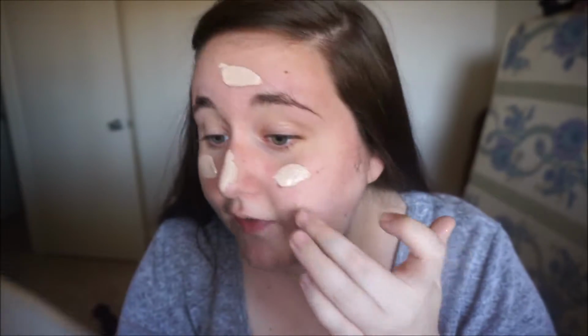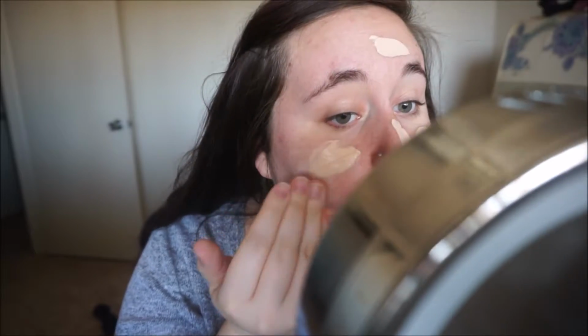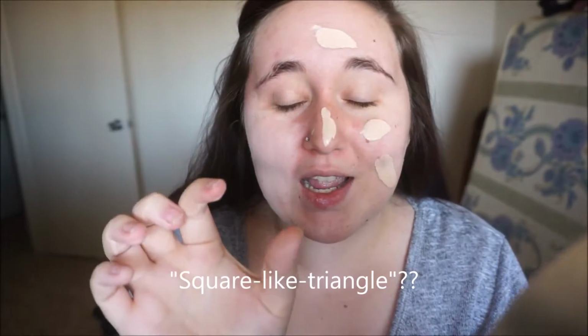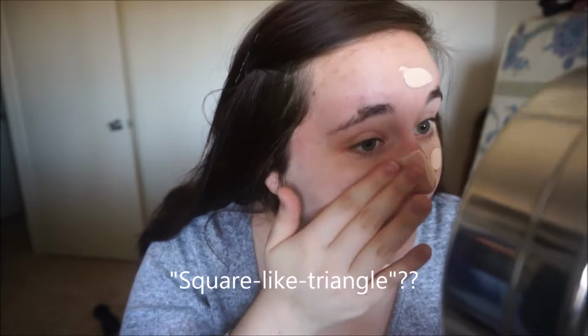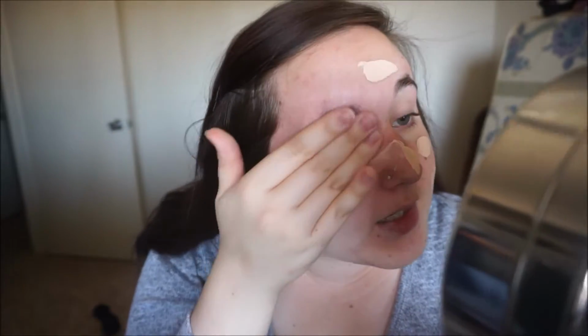So I'm going to try to use my mirror instead of my viewfinder. I would dot it all over my face. And then I would take my hands and I would rub it in. I also had those little triangle foundation sponges that I would use sometimes, but for the most part I wound up using my hand just because I found it to be easier.